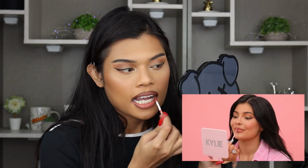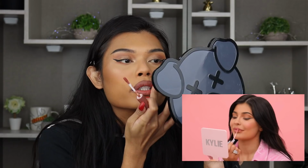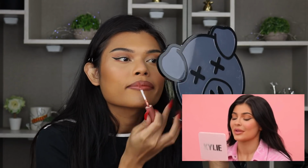And then I put Kylie right in the center. Center only, is it? I really like the under lip. I should be doing this more, huh? I look like I have lip injections. I'm gonna do some mascara and I'll be right back.